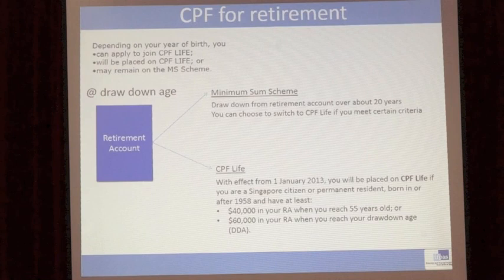And if we say bye-bye to the world earlier than a certain age, our family still get to enjoy the balance of the money in our CPF accounts as well. And the good news is that you don't have to hit the full 155,000 minimum sum to enjoy the CPF Life scheme. So long as you have 40,000 in your retirement account when you're 55, or when you hit the drawdown age, you have 60,000 in your account, you can still join the CPF Life scheme.